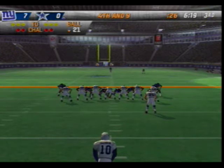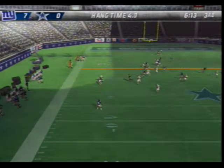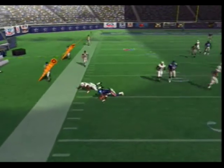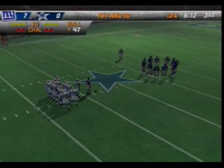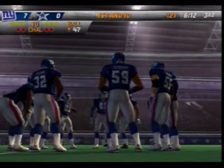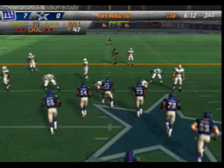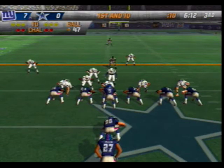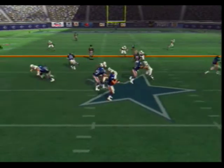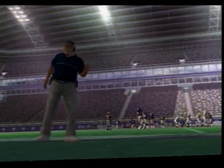Sauerbrunn is ready to punt this one away. Carlson looks like he's ready for the return. After a short return, he's brought down at the 47-yard line. 1st and 10. Johnson, the deep man, receives the handoff. They'll go with a play fake. Gets rid of it. Williams is there on the stop at the 41. Shockey catches the pass but goes nowhere. It'll be 2nd down.